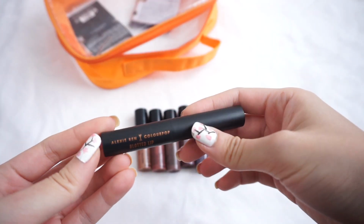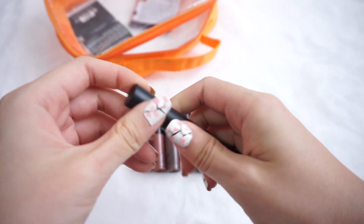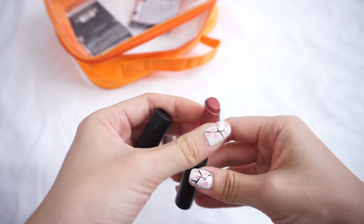But I also intend on bringing this blotted lip from the Alexis Ren Colourpop collection. So this is in Deja Vu, and this is just a really nice "my lips but better" kind of pink.